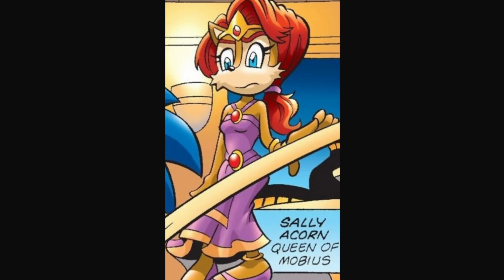And it looks like the regular design, but she has her royal clothes on, more royal-like clothes. She has the long hair, like in the other design I just showed you. The long hair, Sally Acorn, she has the long hair. She looks like the modern day Sally Acorn. It's not a bad design either. It looks great.